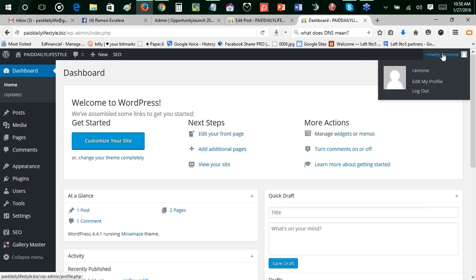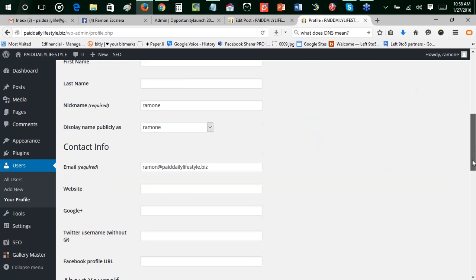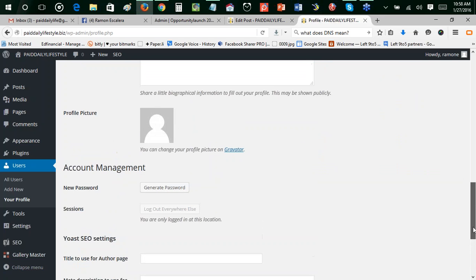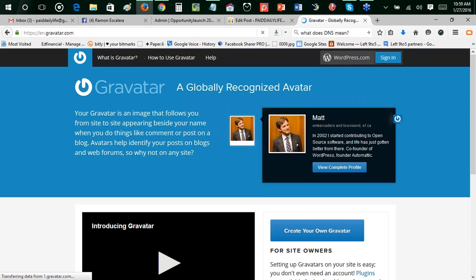Here, I've got my picture and everything, but I can't get it to move over to my blog. You just can't get your profile avatar? Be careful there, Pat. That's fine, that's only a profile picture. Ramon, did I come down too far? No, there's nothing there. Gravatar is where you can change it. There we go. Yeah, right here, Renita.